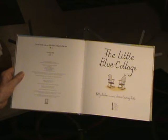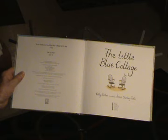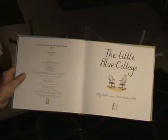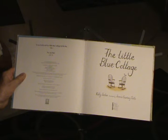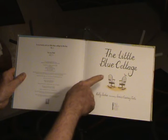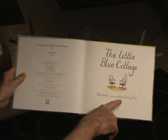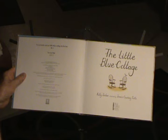Now it says, to my family and our little blue cottage by the bay. Well, it's probably the bay by the beach. Bays are by the beach. And obviously whoever wrote this book really has a little blue cottage, a little beach house. The Little Blue Cottage by Kelly Jordan, illustrated by Jessica Courtney Tickle. That's a unique last name, Tickle.